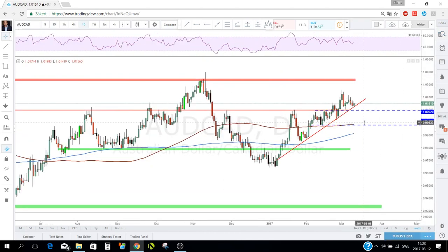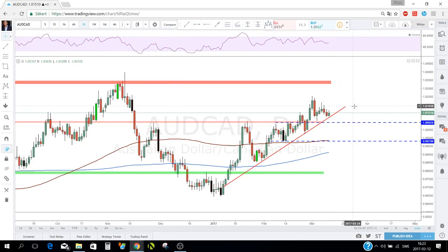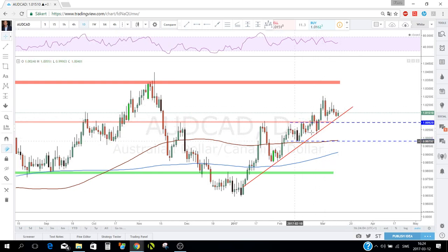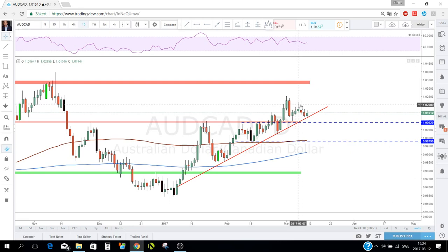So in Forex, we have Aussie CAD. We've been talking about this pair also last week. So far, guys, if we look at the daily, we're still trading above this trend line. We're still trading above this resistance, now support area, and we still have higher highs and higher lows. Even if this low is still higher than this low, this high is still higher than this high, you can argue and say that we have a lower low for now.